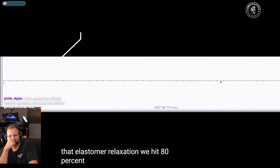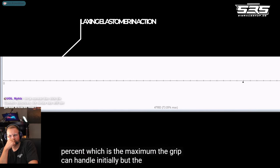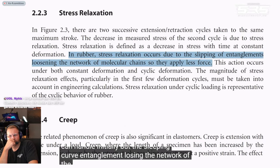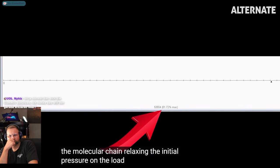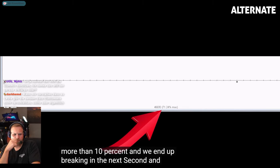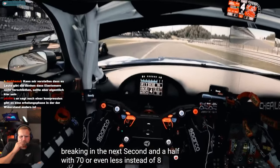We hit 80%, which is the maximum the grip can handle initially, but the slipping of entanglement, losing the network of the molecular chain, relaxes the initial pressure on the load cell by sometimes more than 10%, and we end up braking in the next second and a half with 70% or even less instead of 80%, which the grip can easily handle.